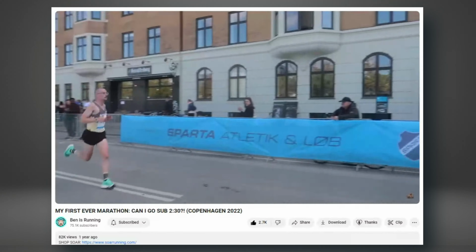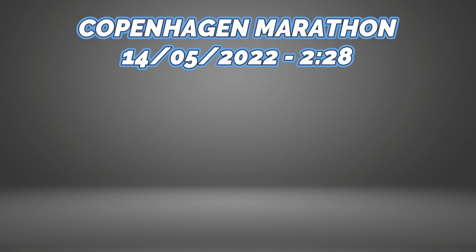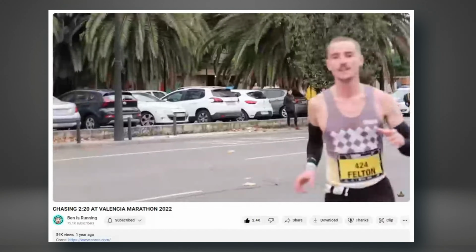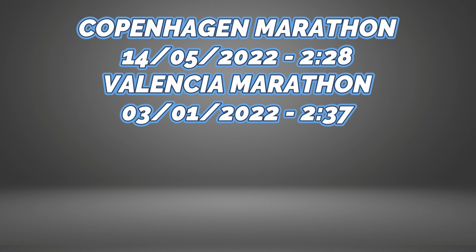Now Ben's marathon history is as follows. Copenhagen Marathon back in May 2022. He ran a 2:28 debut marathon. Fast forward to Valencia at the end of 2022 and he ran a disappointing 2:37 in his eyes. He went out and he went for that PB, but the stars did not align that day.